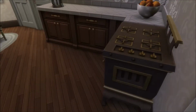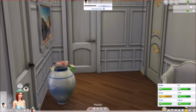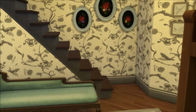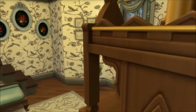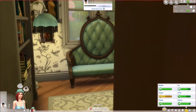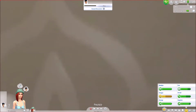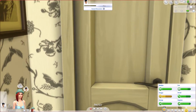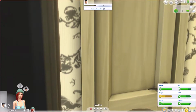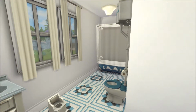So yeah, there's that. And then when you go through these doors over here, I think this is like a little sitting area. There's a piano right here in front of me. So we can make this sitting area a little more contemporary. And then you come in here, and this is a bathroom. This is the only bathroom in the house, so we'll want to make sure it's functional and has everything that they need. So there's that.